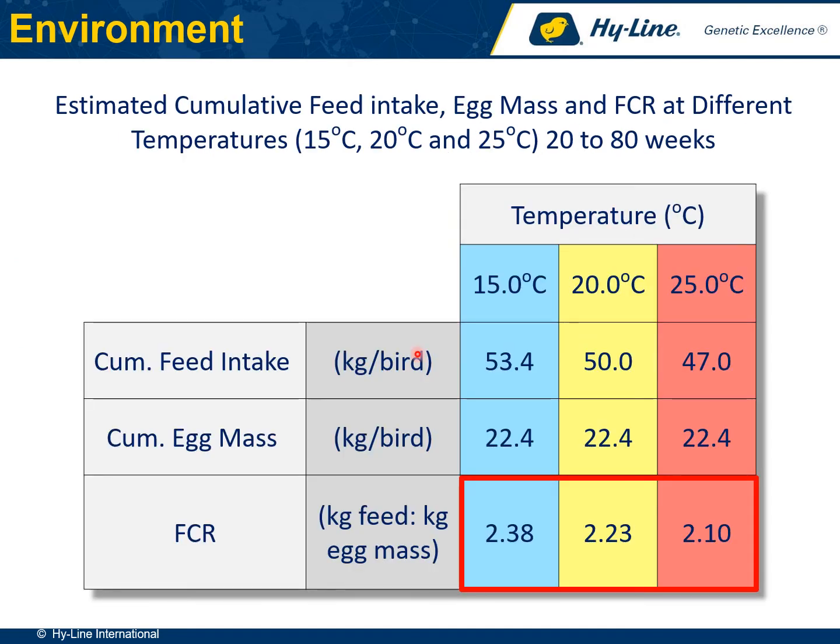And here we can see the impact of different temperatures on cumulative feed intake, egg mass, and feed conversion ratio. It's assumed that egg mass output is maintained across these different temperatures. With different feed intakes, FCR is very different across these different temperatures. Keeping birds at low temperatures will be less efficient than those kept at high or even moderate temperatures. Now, I'm not recommending keeping birds at high temperatures due to the risk of other potential issues such as floor eggs or ventilation issues occurring. But it is important to try to keep to a moderate temperature and try to keep to this temperature consistently.